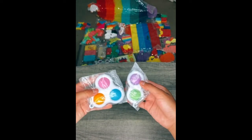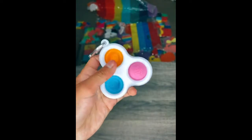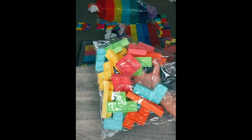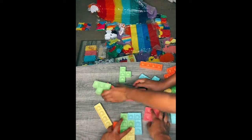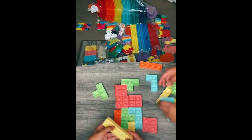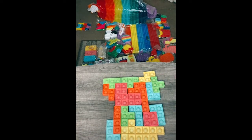Next up is the triple dimple and simple dimple. Guys, they even have the actual logo on them. Oh my gosh, I love this one. Next is like puzzle piece poppet. Guys, I think we got it.